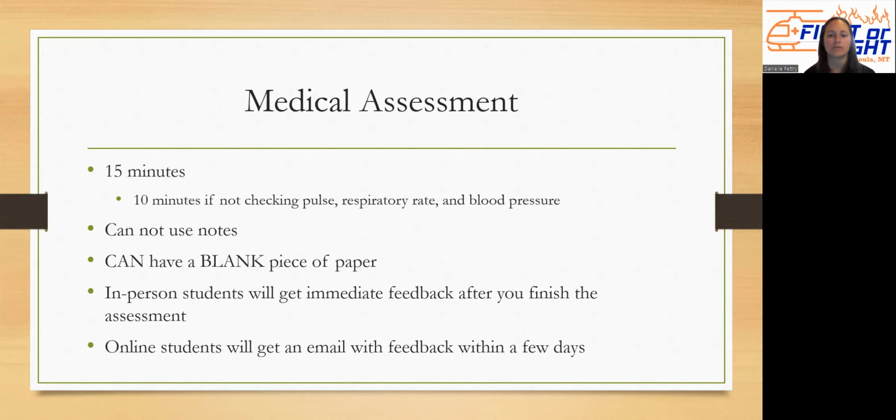Now, you cannot use notes on the medical assessment. You need to do it from scratch. Don't be looking at your medical assessment sheet or have anything written down. You can have a blank piece of paper for the medical assessment. So if you want to take a blank piece of paper with you, if you're doing this on video, just show me at the beginning that your paper's blank, and you can write things down.